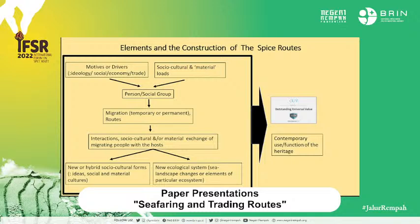We can also avoid, then, when we are talking about the proposal of submitting this road or spice road as a world heritage, which we have to find, of course, the outstanding universal value as a reflection of, you know, core values of these patterns. And also, for me, the most important is the reflection of finding the values which can be used for contemporary use or functions of the heritage.